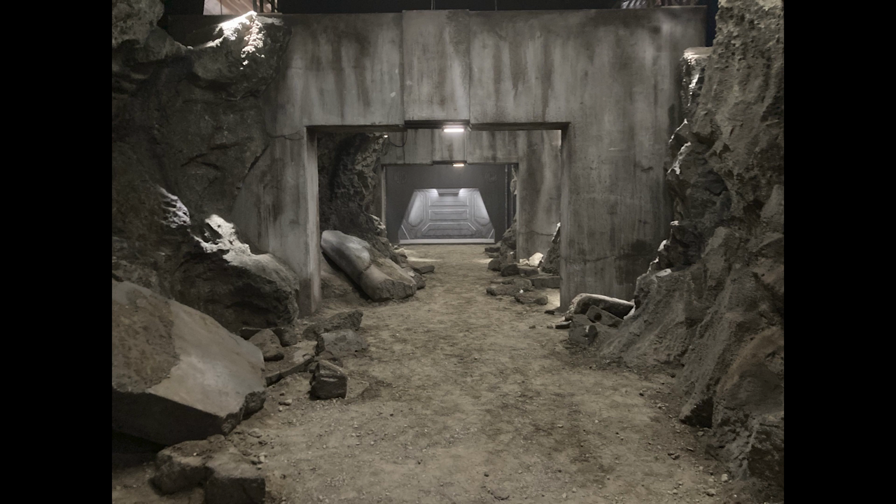And it started to create a really interesting look that gave a sense of, okay, well, this thing has existed here for a while, but then Moff Gideon came in and started to build upon it and really build it out.